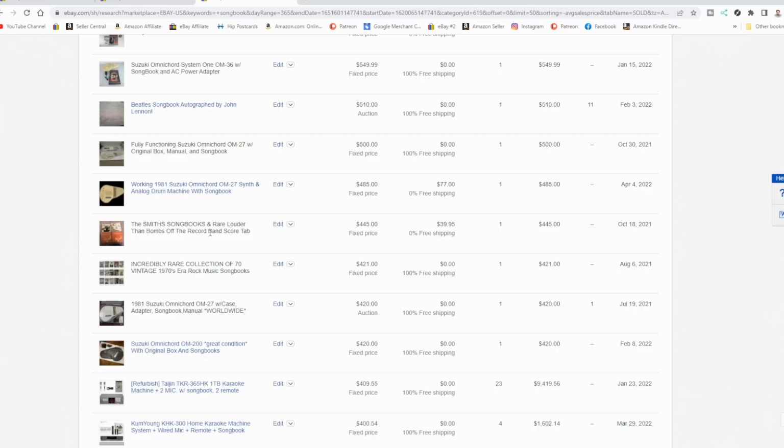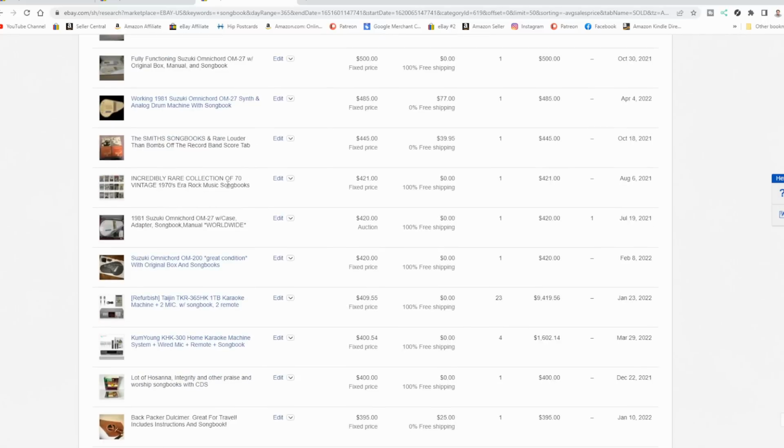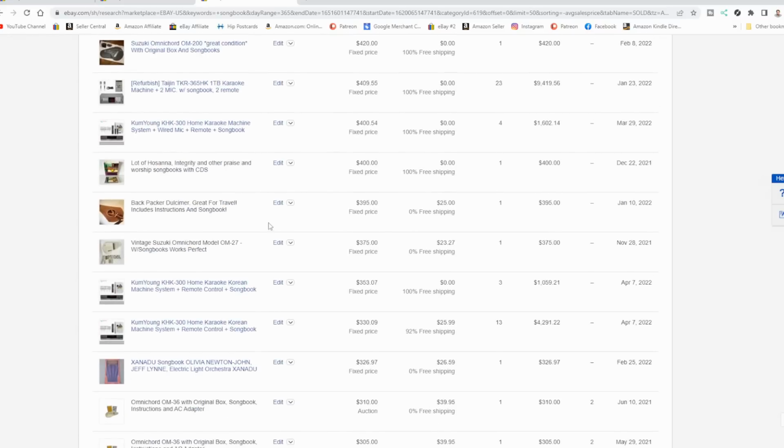Here's the Smiths songbook, rare, Louder Than Bombs, off-the-record band score tab. So it's basically just all sheet music. This one went for, the Smiths, again, this is the 90s, $445. Now here's a collection that somebody just blew out of 70 vintage songbooks from the 1970s, $421. In some cases, stuff like this, chances are I would sell individually. You could have possibly doubled your money depending on what was in the lot itself.